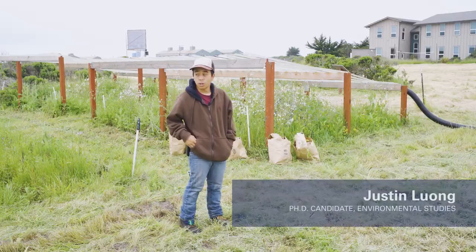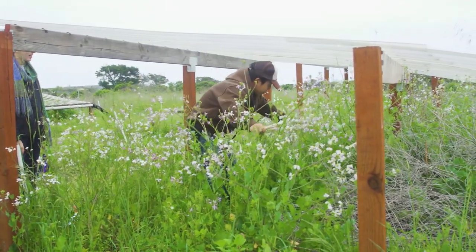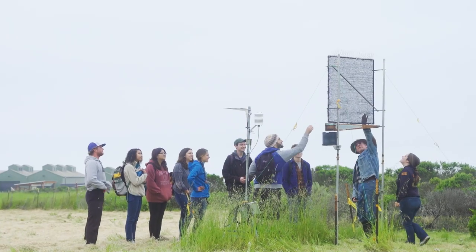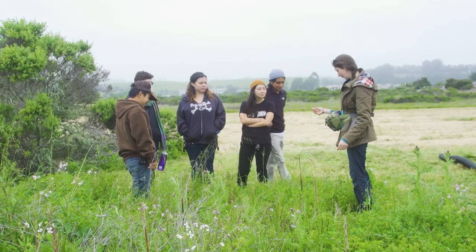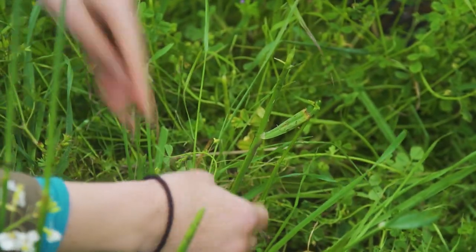At Younger Lagoon Reserve, where most of my research is taking place, we are utilizing these drought structures, which is part of a larger international drought experiment. Most people probably remember California's recent extreme drought. The work we're doing here can help us better understand the risk for extinction, how we might restore ecosystems, and how vegetation growth might contribute to fire risk.